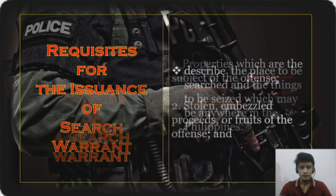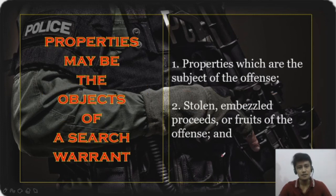Okay? And then we have here properties that may be subject or objects of a search warrant. So, nandito, number 1 is properties which are subject of the offense. Take note of that. So, pwedeng barel, okay, kutsilyo, ano pa ba?